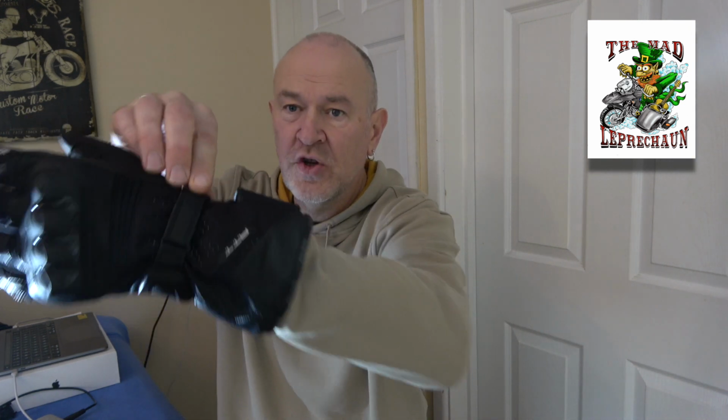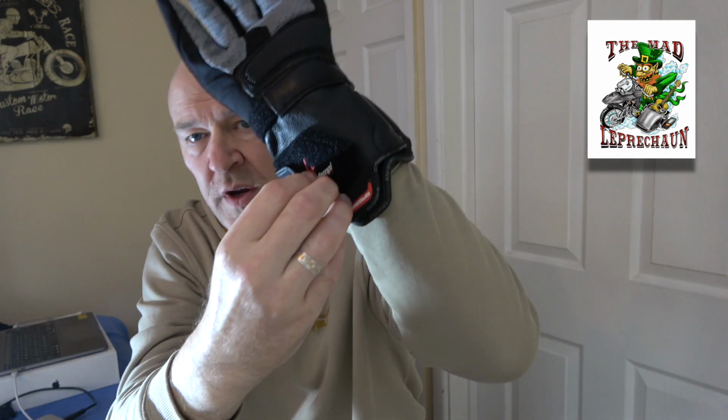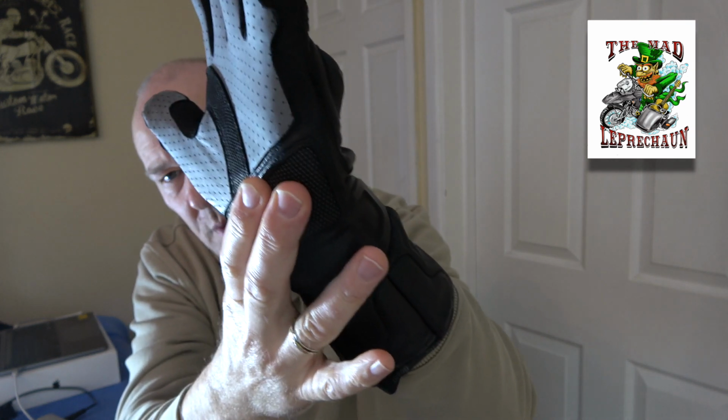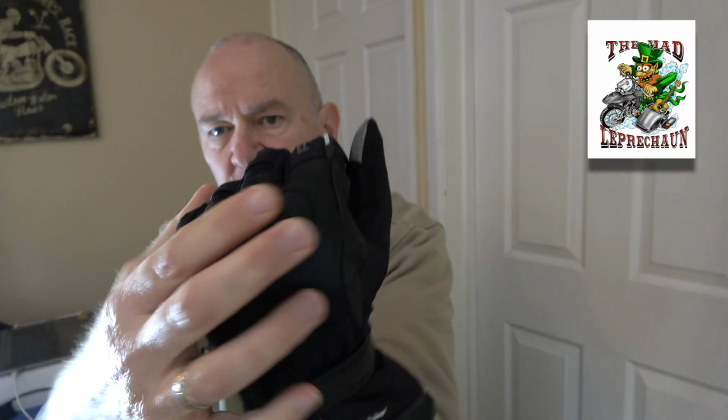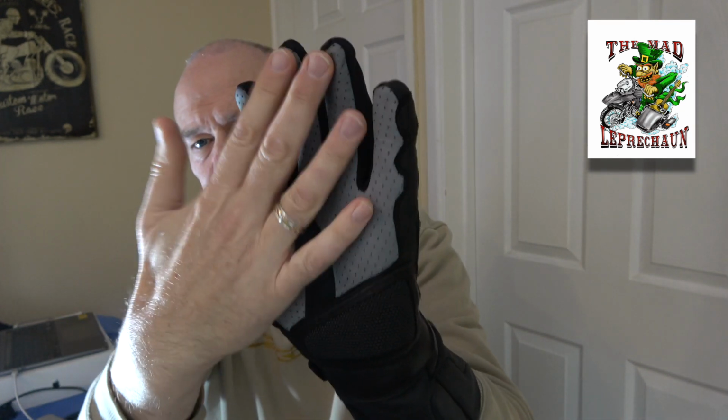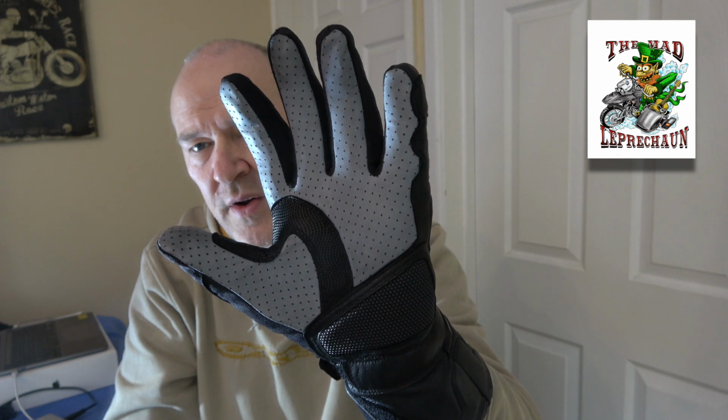I should add, really, the fit is really nice. It comes with a little strap, 2 straps, one here and one on the inside to adjust the cuff. There is a palm abrasive section here. Protect if you do happen to put your hand out. There is protection across the back of the knuckles, little vents across the back of the fingers, and vents in the palm of the hand.